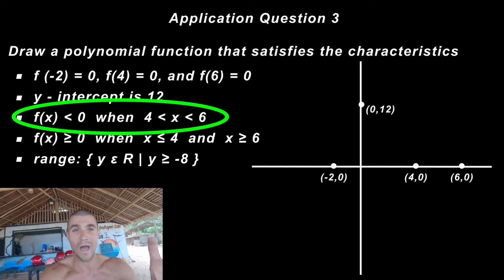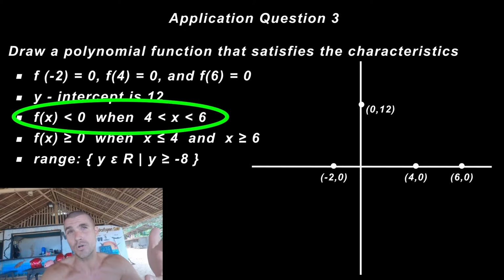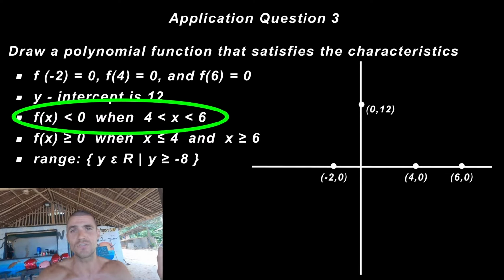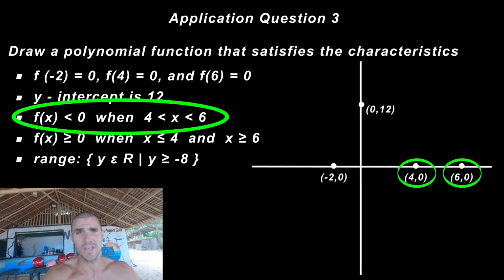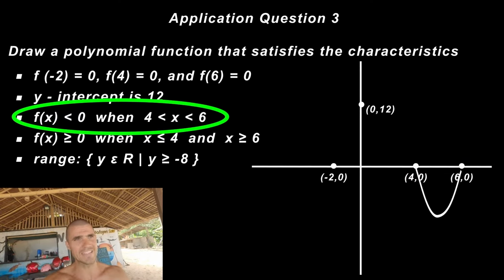And what that means is that the y-values are going to be less than 0, the y-values are going to be negative, or the graph is going to be below the x-axis when the polynomial is between x values of 4 and 6. And if you notice from the first characteristic, 4 and 6, those are two of the x-intercepts. So we could draw the polynomial with negative y values between 4 and 6.